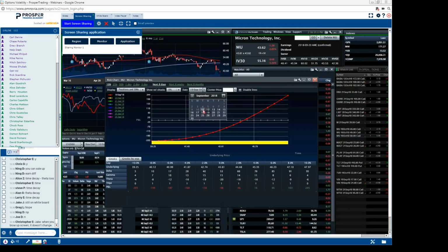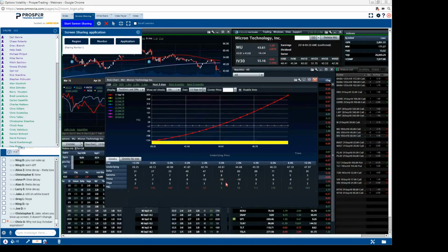So today, here's our P&L. We're right at zero, or positive 6 cents. If I move the day ahead, and this takes into consideration now the next 8 days, the value of that option dropped by 97 cents.